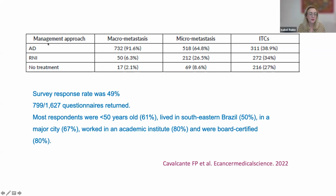As you can see, in those patients with a macrometastasis, the majority of the breast surgeons do an axillary lymph node dissection. When the patient has a micrometastasis in the sentinel lymph node, the rate of axillary lymph node dissection decreases to 64%. In the case that the sentinel lymph node has isolated tumor cells, the rate of axillary lymph node dissection goes to one third. Of course, the rates of nodal irradiation are also very different in the survey. Even in 2% of the patients with a macrometastasis in the sentinel node, the patient didn't receive any treatment. So I think it's important to have definitive results of the prospective trials to be more homogeneous in the way we manage the axilla.